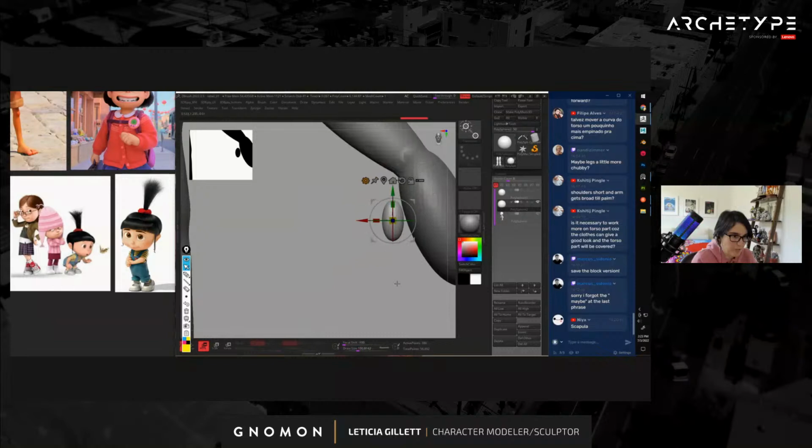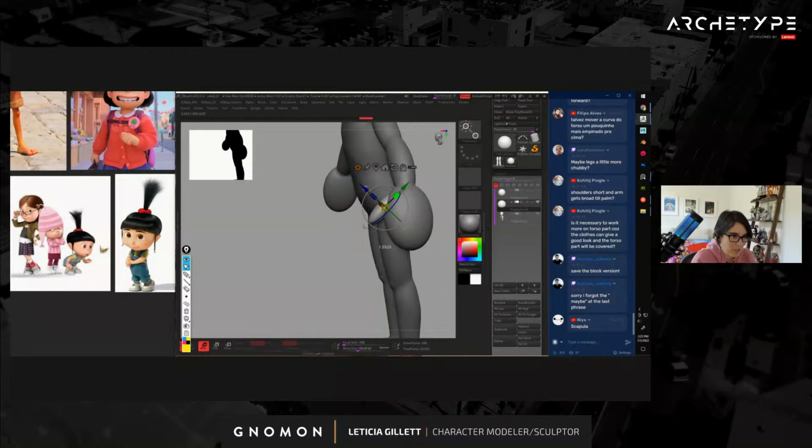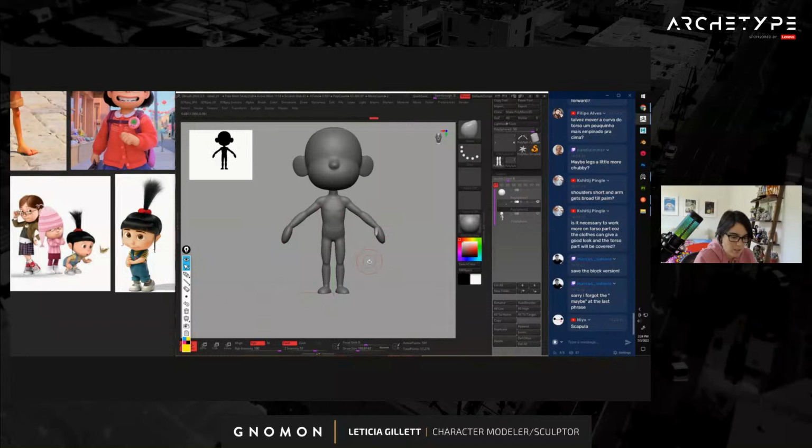It's going to be some place about here. We can see for now the shape I'm feeling. I'll leave it like this for now without the merging yet, just because I want to block very quickly the clothes. Oops, what happened there? Didn't have mirror on, so the other finger went crazy.